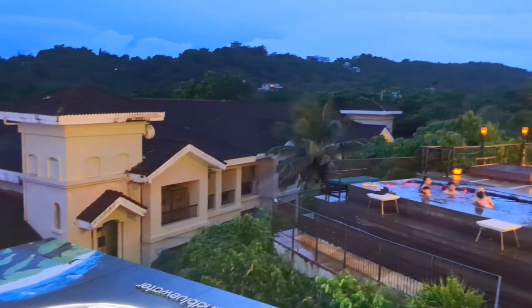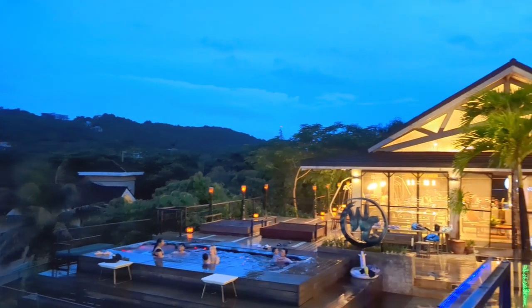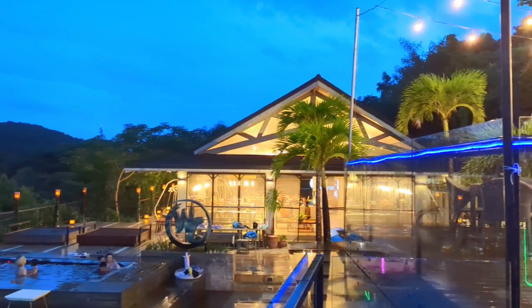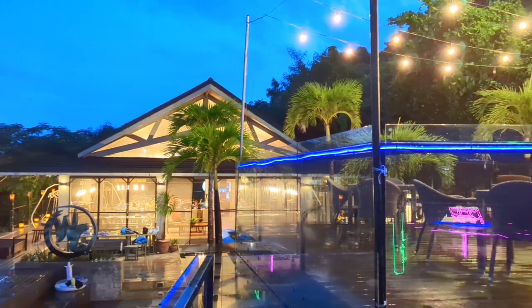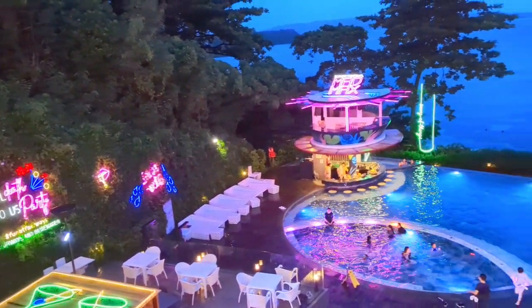There is also an adjacent restaurant where you can have lunch, dinner or light snacks during the day. The prices are reasonable, but the selection doesn't vary at all. The pool bar offers a variety of drinks to enjoy.